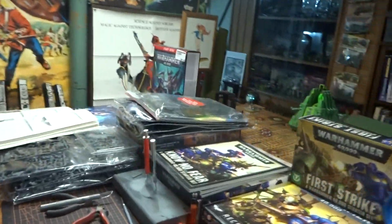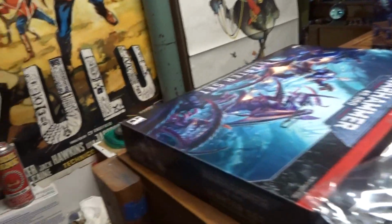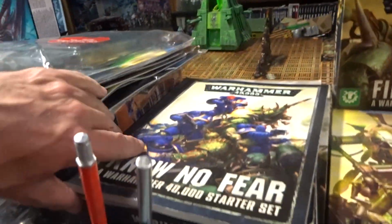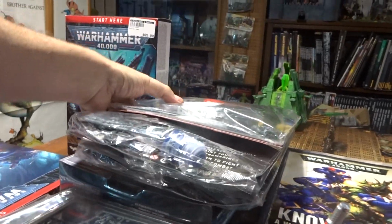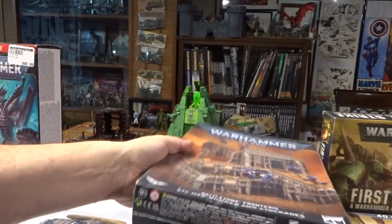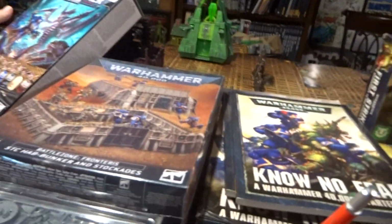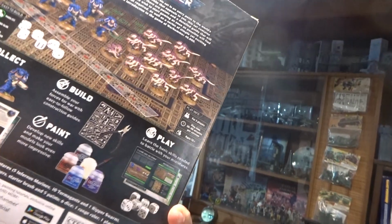I also have this pile of shame, which is the 10th edition stuff. I picked up First Strike, then I picked up the No Fair, then I picked up the Recruit edition, and later on I picked up the Hab Bunker and Stockades, and then I picked up the Gladius. Is that what the Gladiator? So I picked up the Gladiator, and these actually come with the big box set now. So I actually got these way before they came out. So I did go see a friend, and he had this, and I ended up buying the introductory set just for the hell of it.